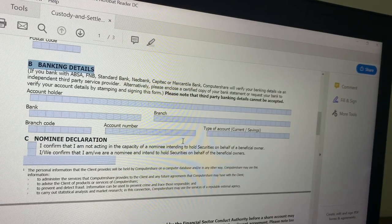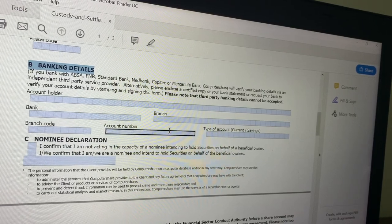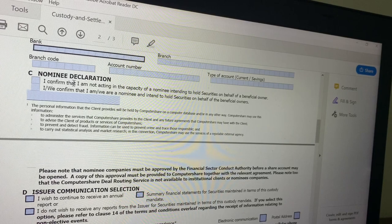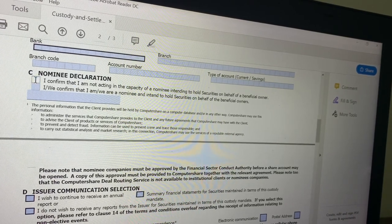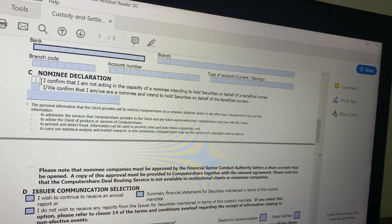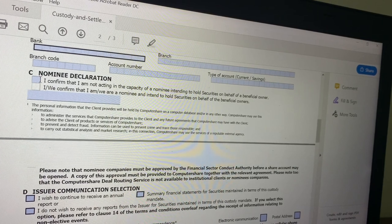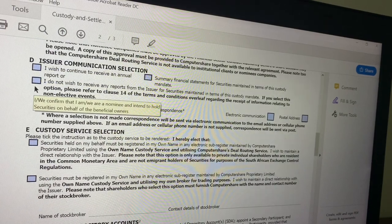And these details obviously also need to match with the bank confirmation or the bank statement that you're going to attach to the email. So branch, type of account, okay, that information. And then here in C, I confirm that I'm acting. So assuming that we're doing this ourselves, you tick here: I confirm that I'm not acting on anyone's behalf. You're doing it for yourself. But if you're getting someone to do this for you, and they're a financial advisor, they will tick here. But for this purpose, we're ticking there.